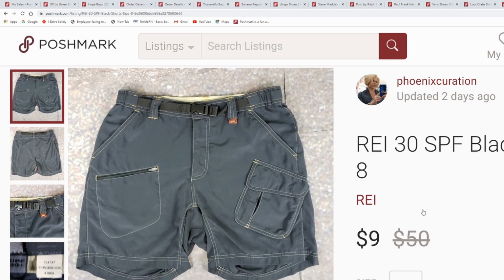Then we had some REI 30 SPF black shorts, size 8. And I didn't know anything about REI. I just knew they were an outdoor brand, so I got them just to test them out. They came from the bins. They sold for $9.